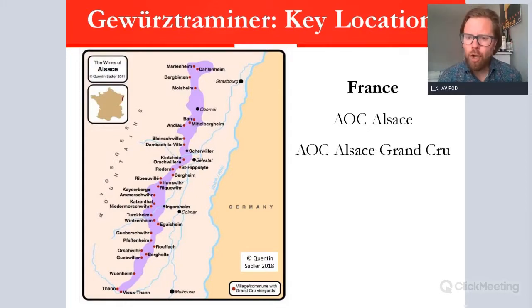Now, really, you don't need to know much, and in fact, even at an advanced level, it is only found in small amounts across the world. France has just over 3,000 hectares of it, so it is a very small variety in total. And we find it in the region of Alsace. And Alsace is this eastern French region bordering Germany, and the border is the natural border of the Rhine River.